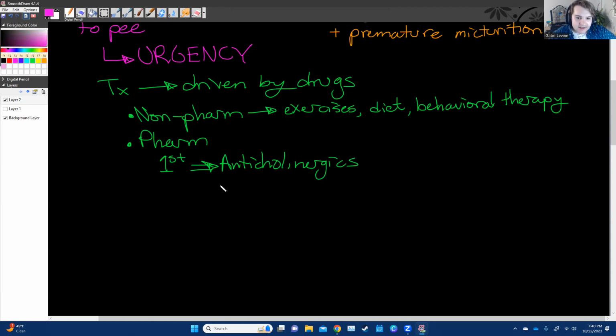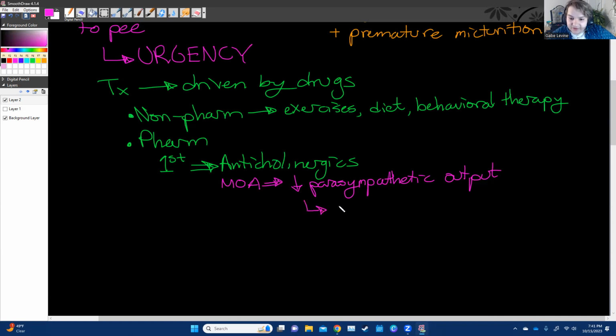Why are we using anticholinergics first line if they have so many side effects? The reason is because they are going to reduce parasympathetic output from the CNS. So remember, this is all about the body causing the urge to pee. That's all controlled by the parasympathetic nervous system back in the brain. So using drugs that are going to specifically work on decreasing parasympathetic output are going to decrease detrusor activity, which is going to reduce voiding.